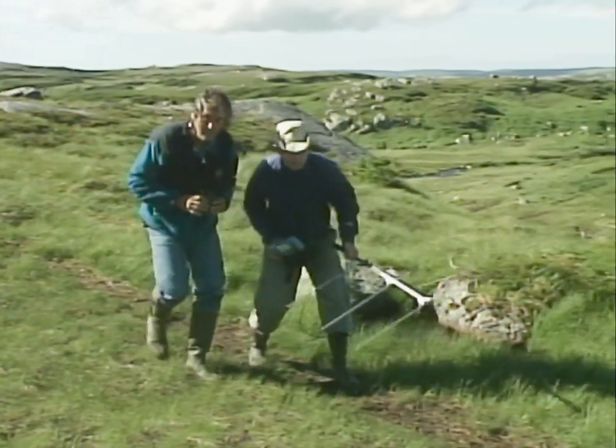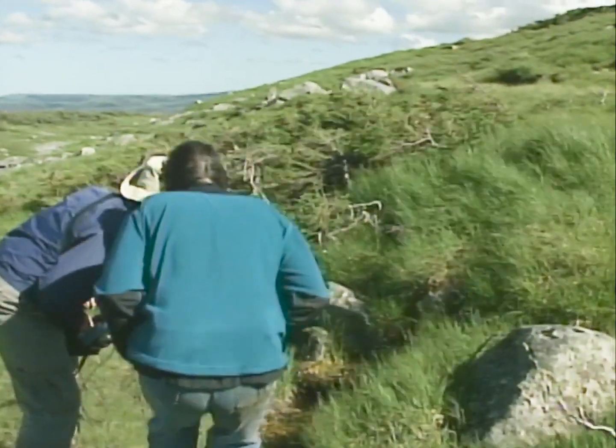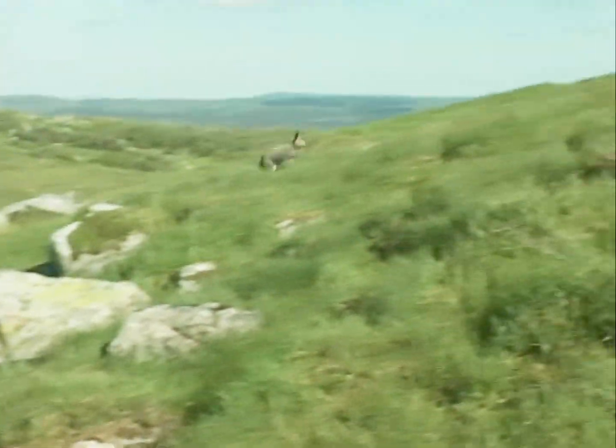That sounds close. Just underneath that tuck there. Oh, there it is. There it goes! Up over there! Look at that! Man, it's fast!